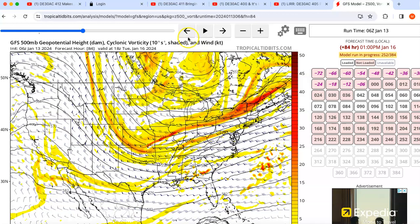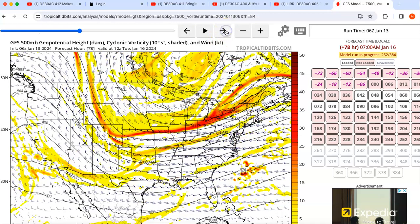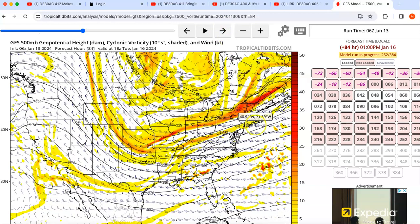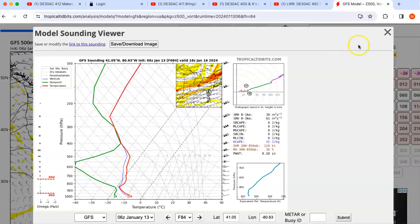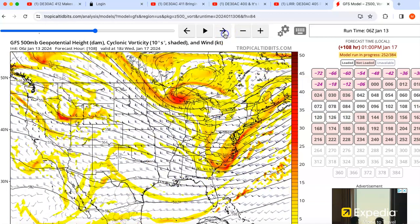I just want to check something. Yeah, so we had this piece of energy back here, and it was going to try and come up, but it can't. Remember, all storms are to the south and east, so this piece of energy again was unable to come up to the north because of the northern trough, which is positively tilted. And I want to show you it becomes even more positively tilted. Look at this. There's no way that southern stream energy was going to come up.